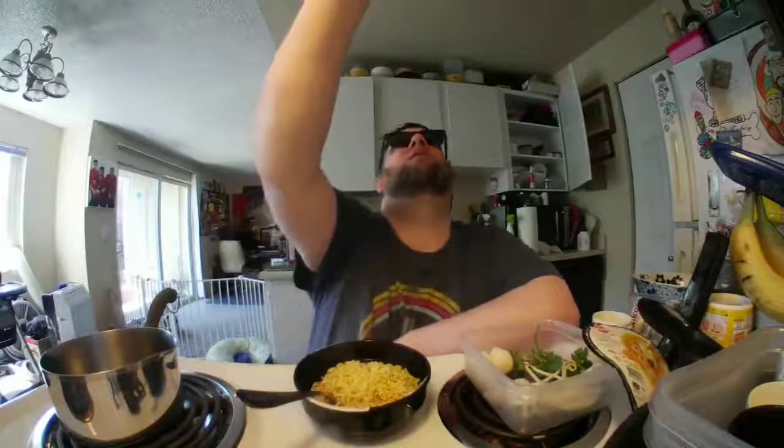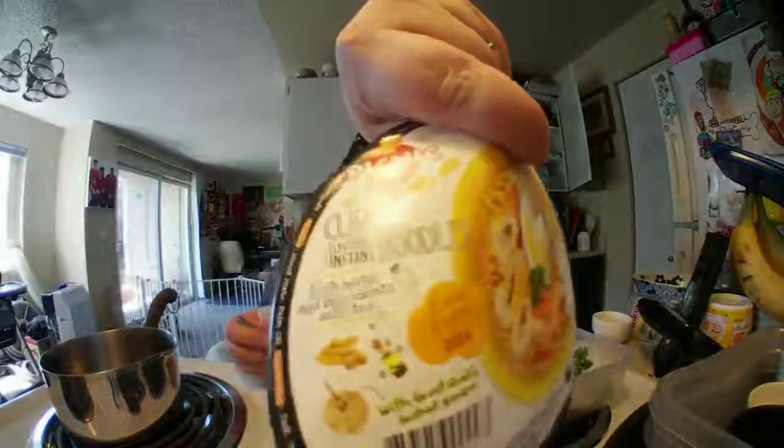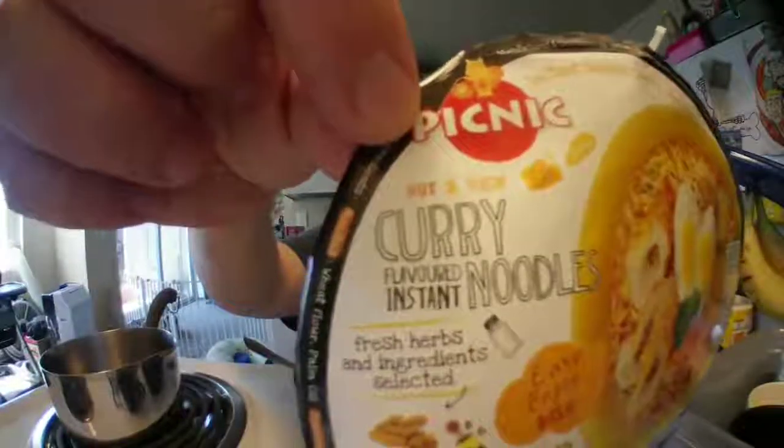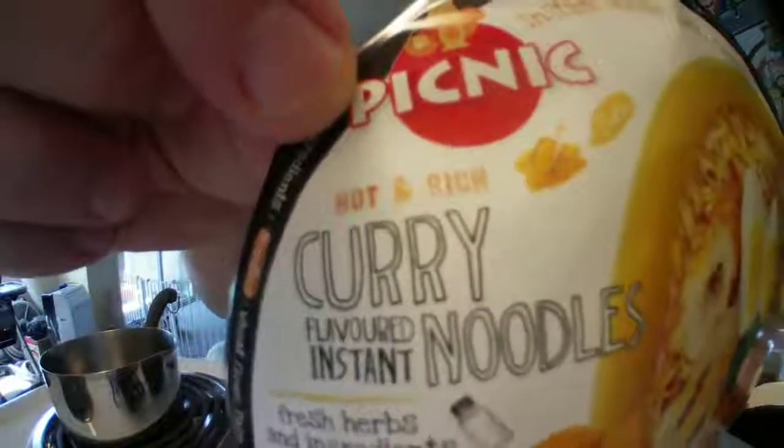It's got 12, 11, 10 seconds left. I'm going to sample it and then I'm going to throw it in this pot for a moment. Let's see what we got here. Again, this is Picnic. Let's go on a picnic and have some hot and rich curry flavored instant noodles. All right, and we go for the taste test.